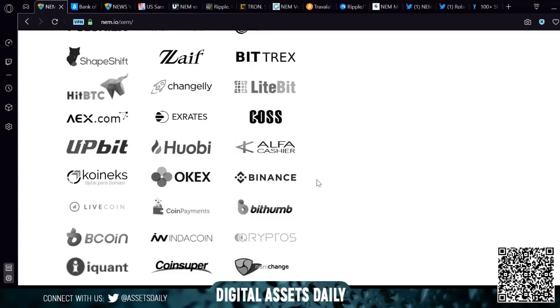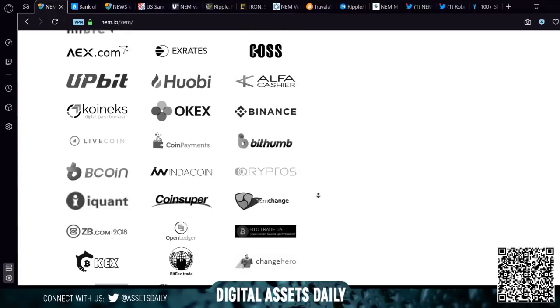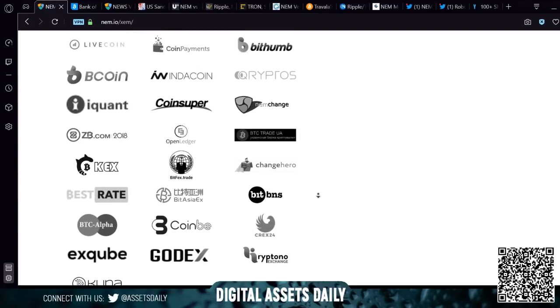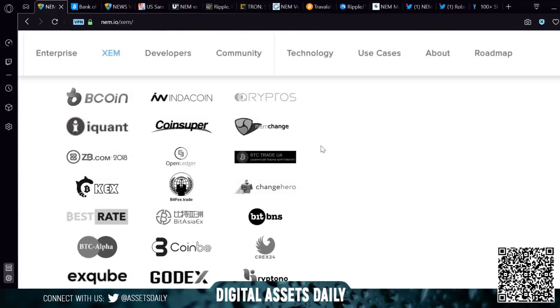Livecoin, Coin Payments, BitHum, Bitcoin, Indicoin, Cryptrose, iCoin, CoinSuper. There's actually a NEM exchange, ZB.com, OpenLedger, BTC Trade, Kex, Bitfex.trade, Change Hero, Best Rate, BitAsia EX, BitBNS, BTC Alpha, CoinBee, Crex24, Xcube, Codex, Cryptono Exchange, and the Kuna Exchange. So it's available on a lot of exchanges outside of the US.